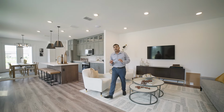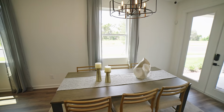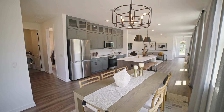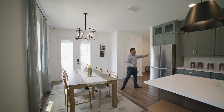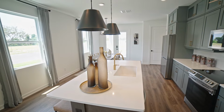But in lieu of that, what I love about this is that you have this dining area pulled all out over here. So I kind of like that. It's like a semi-private dining area overlooking your patio, and you do get a covered patio, and I'll take you there in just a moment. Now, refrigerator, washer, and dryer do not convey. This is an upgrade right there.